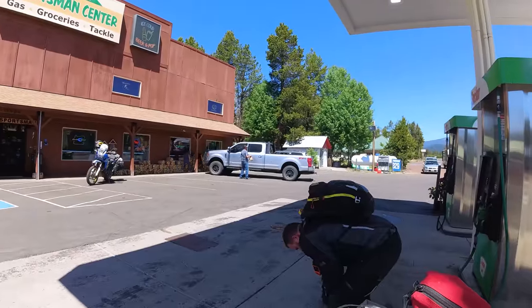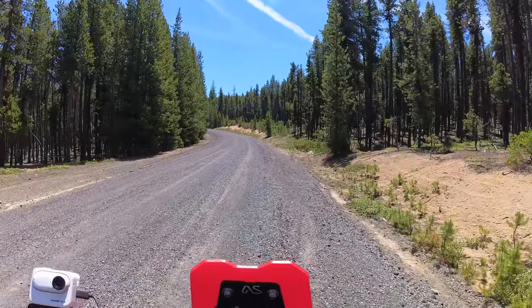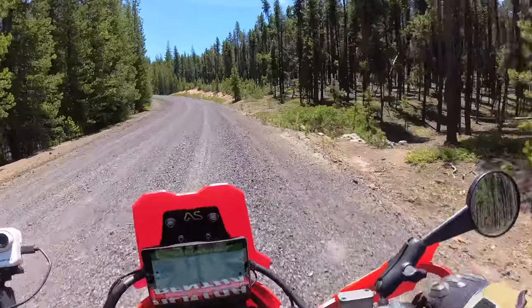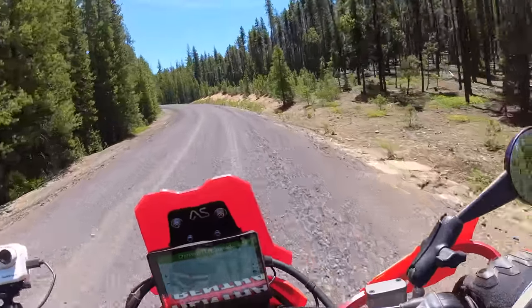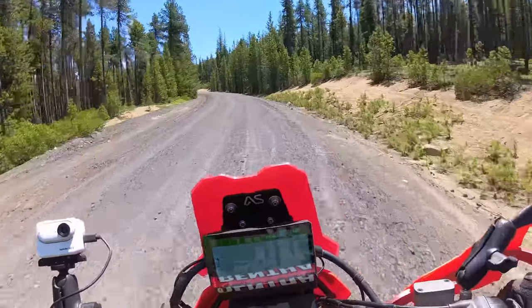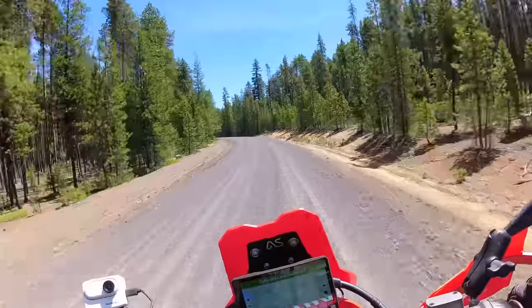We're gonna try this bypass, and if that doesn't work, we gotta backtrack all the way here and hit the highway. Okay, here we are at the bypass, or at least the alternate route. We're hoping for the best. Also, a very kind stranger at the gas station had the wrench size we needed to fix the baffle, and he actually managed to get the bolt to thread in, which was very difficult. So we're back to not as loud mode.